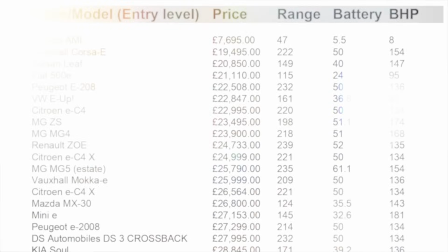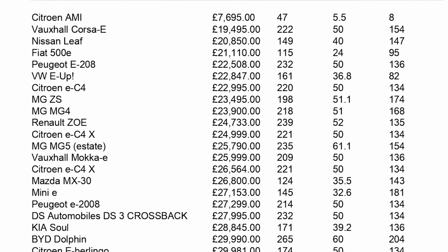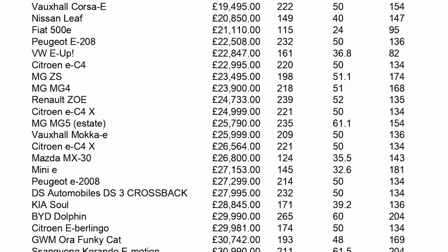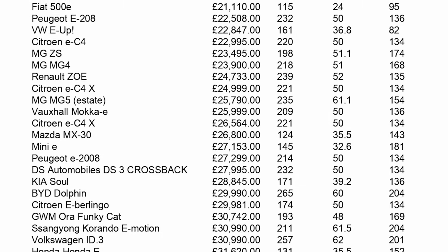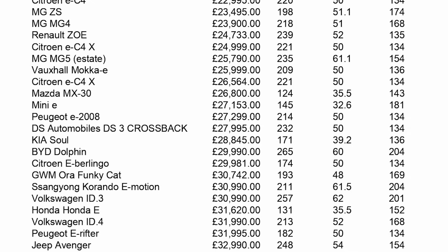Now that's on WLTP, that's the one. So all of these are based on the WLTP range, which is a bit more generous than the EPA rating. And people still complain about the EPA ratings, but you're going to get over 200 miles for sure in real life driving. And I think these all look pretty nice.